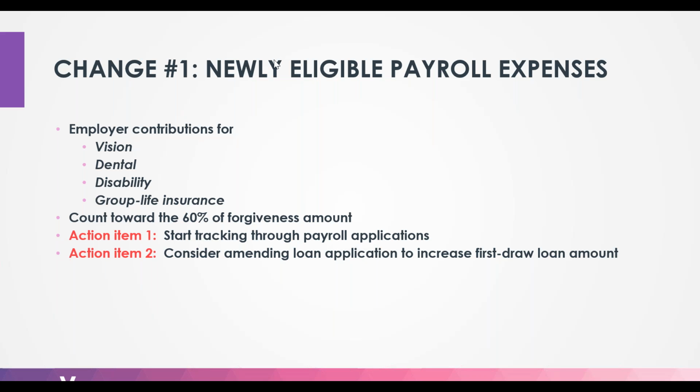Now, what we're going to do is run through, we discussed this last Thursday, but now in light of the new applications, I think we can look at it with different eyes. What are the 5 PPP changes? So the newly eligible payroll expenses, any amounts that you as an employer paid for employee vision, employee dental, employee disability, and that includes, if you're in New Jersey, you're mandated to make an employer contribution to disability. That is included now as a payroll expense, and any employer contributions for employee group term life. Those are all called payroll expenses.